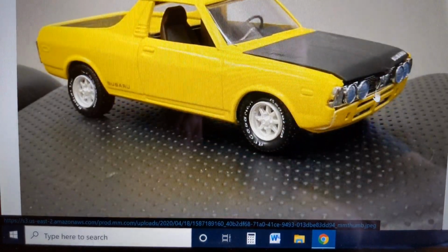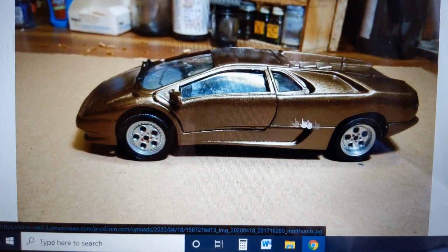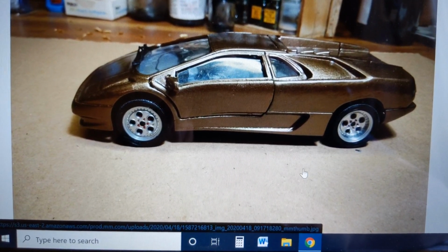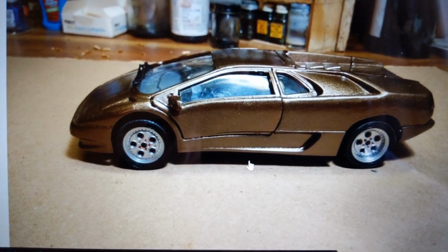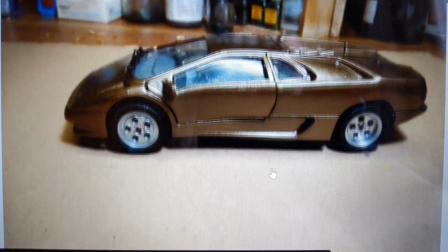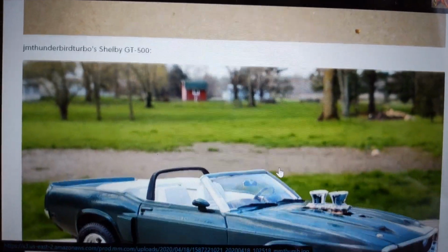Love the yellow paint job. Yellow is a really hard color to get on model cars. Aaron King built a Lamborghini Diablo and did it in this super awesome brown metallic color. This is another one of those that got a lot of interior detail in it. It's hard to tell in these photos, but in his interior shots you can see they are like a two-tone tan color, which really brightens up the inside of the car and helps it out on the shelf. But that one turned out really cool. Again, another fun offbeat color for an exotic car that actually works out really well.